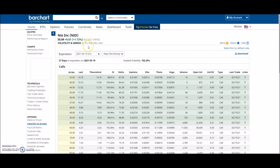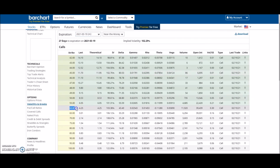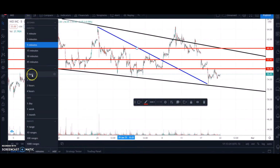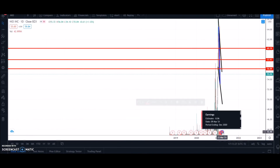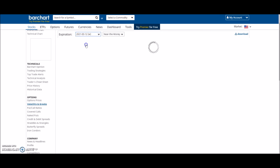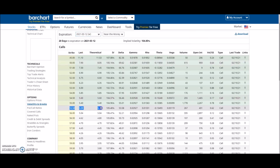If you look at the option chart for 19th of March, for a $60 strike, the premium is 4.25, delta is only 43, not that much. If you want to go a little bit inside, your delta is high, at the same time the premium is high, the volatility is 102%. So for call option, I don't know which one I'll pick. Let's see, when is the earning? I think the earning is in March. The earning is on 9th of March. So in that case, maybe you can try the 12th of March, but still you see the premiums are high.